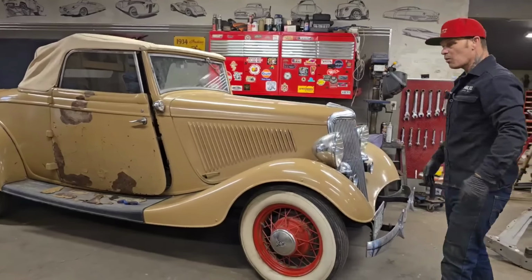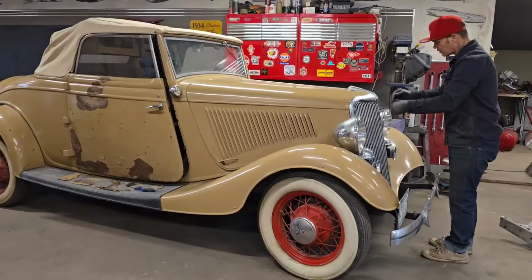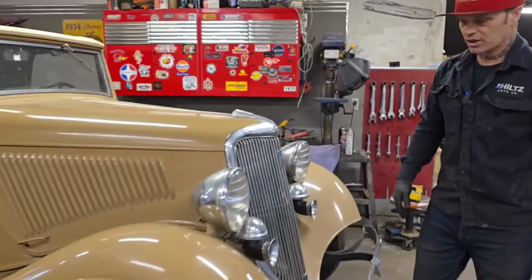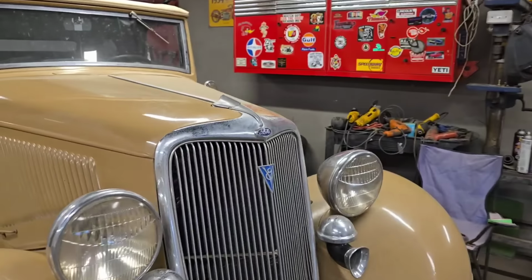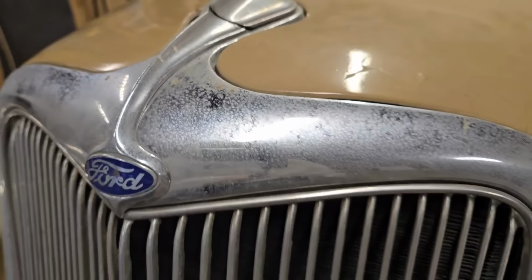But what I'm thinking is, all right, we've got her inside. What I want to do now is just keep cleaning it. I'm going to try to go with the chrome. You can see the chrome on this, I don't think it's been cleaned in 26 years. But let's just take a look at it. It's got some white. It's just not very good looking.